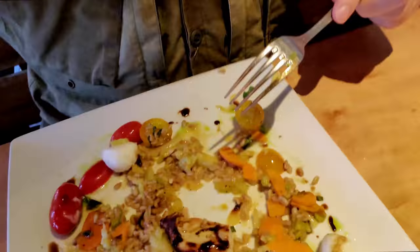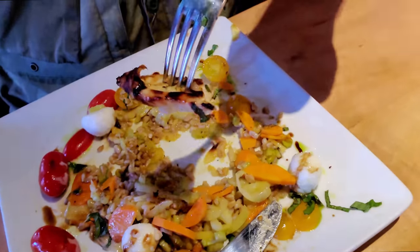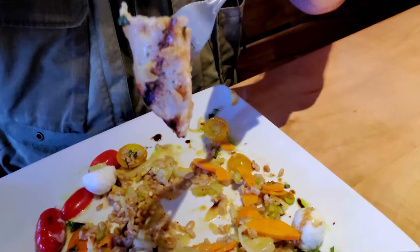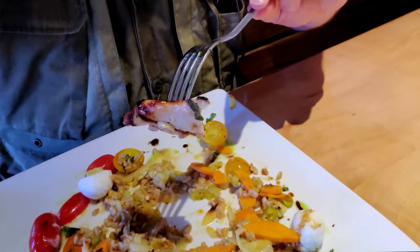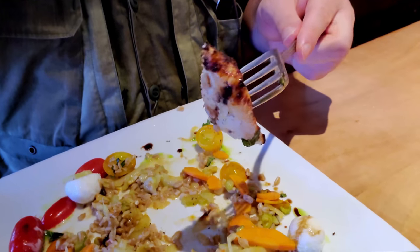I think I might do a little bit better job of the steak. I think the steak's certainly easier to cook on the grill than the chicken. The chicken sometimes can be a little more complicated because you don't eat rare chicken. So if you don't cook the chicken right, it's a lot more obvious and more people are unhappy.